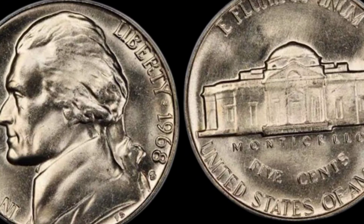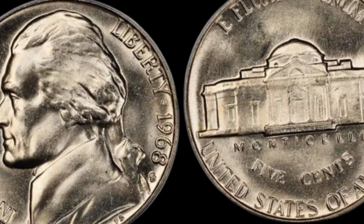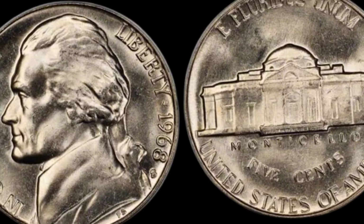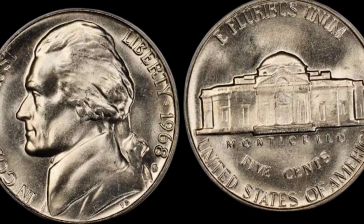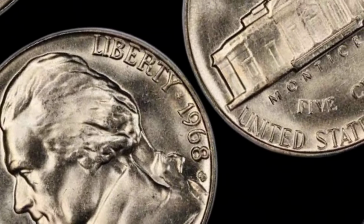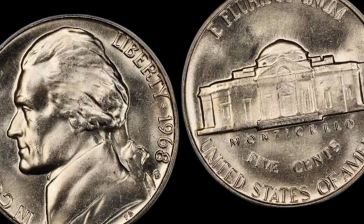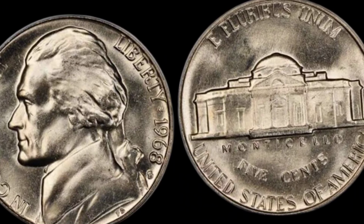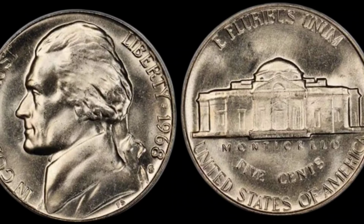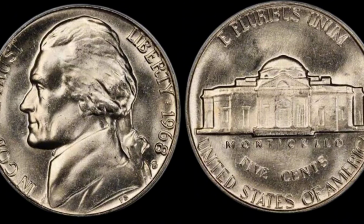The most significant reason this nickel is worth $1.9 million is due to a minting error. Some of these 1968 nickels were mistakenly struck with an extraordinary level of detail, particularly in their proof strikes, creating what's known as a full steps Jefferson nickel. In coin collecting, full steps refers to the 5 or 6 steps on the Monticello building being completely visible without any wear or distortion. Only a small fraction of 1968 nickels have this full step feature, and that's what sets them apart. The rarity of these pristine details makes them incredibly sought after.